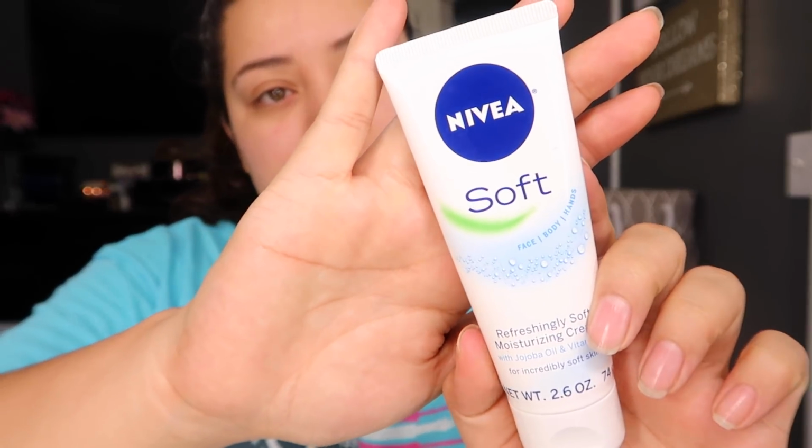But I'm going to go in with my Nivea soft moisturizer. I'm going to put just a little bit of this on.